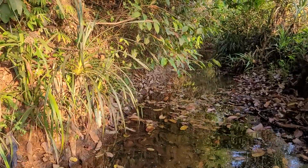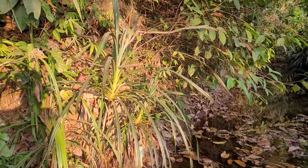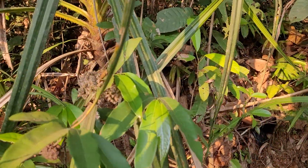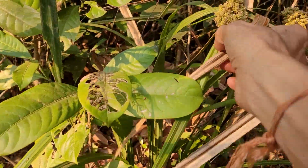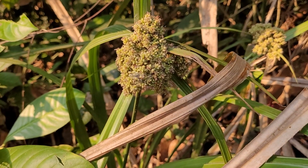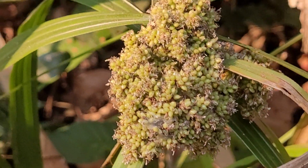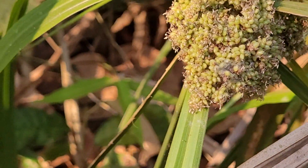And this stream bed is the ideal kind of location for these trees. In such a situation, you can see it taking its full natural formation. This is some unusual-looking, some type of a cypress, I think.